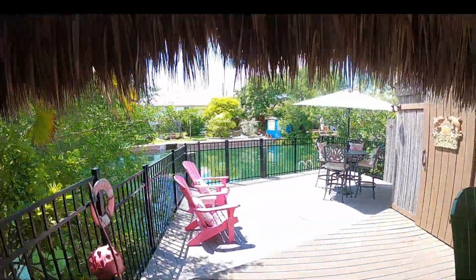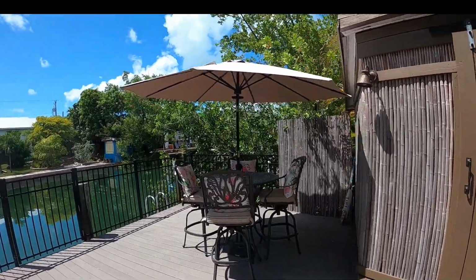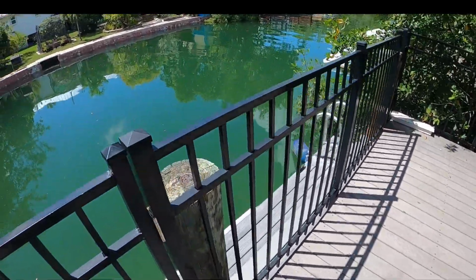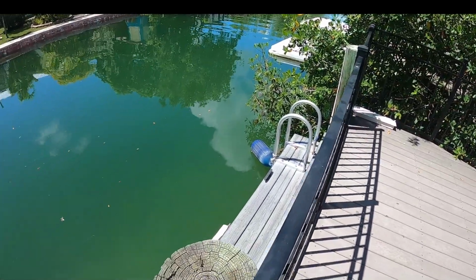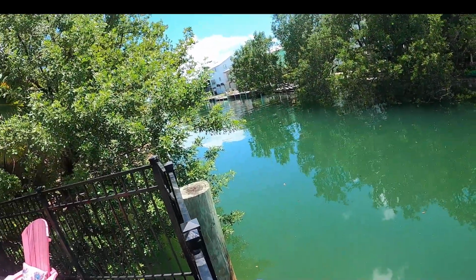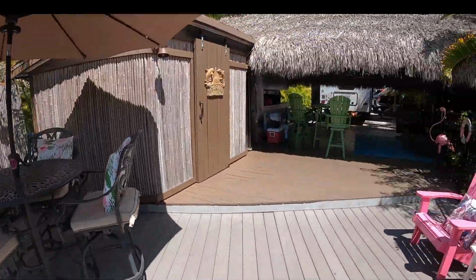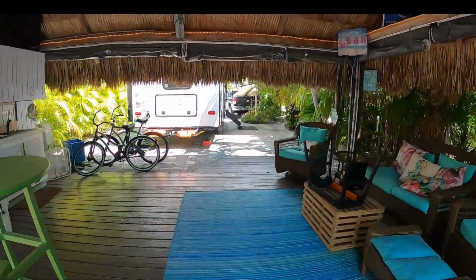And then out here we have our own private patio with a table, an umbrella. We have some chairs sitting out here, our own private dock, so we can set our kayaks out and just tie them off right here at the dock. There's a ladder to step down in. This channel goes out and around into the Atlantic, which is just across the road from us. I'll walk up real quickly to the front, and you can see looking out.